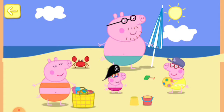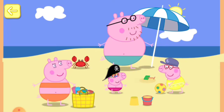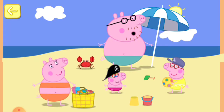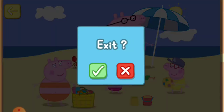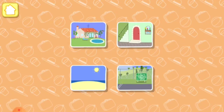Peppa and George love the beach. There is so much to do. Explore the beach by touching the things that you can see. You never know what might happen. Postcard.